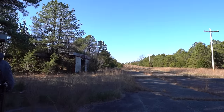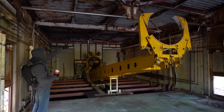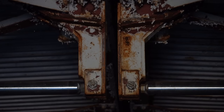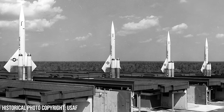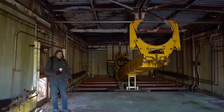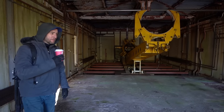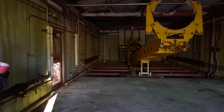Yes, I see. This one still has a launcher in it. So the roof opens. See these pistons with the track, and then the roof would open up. And then this thing would stand straight up. And then I think these missiles could go 300 miles or something, 300-400. That's a lot of air defense. For the time, that was really a lot, yes.